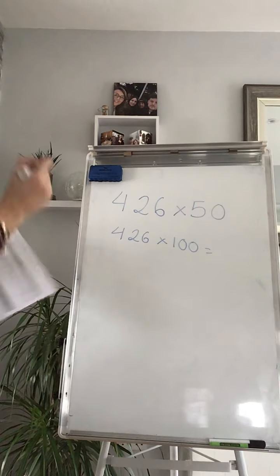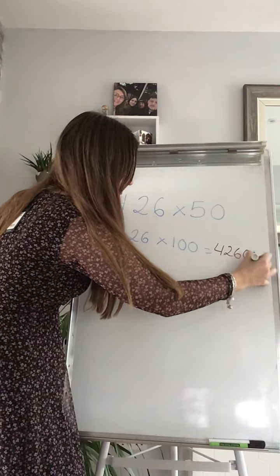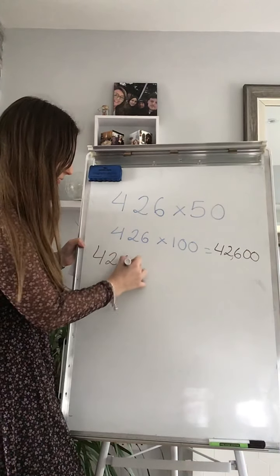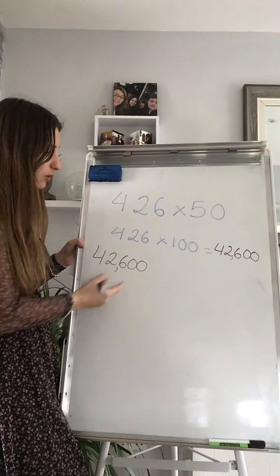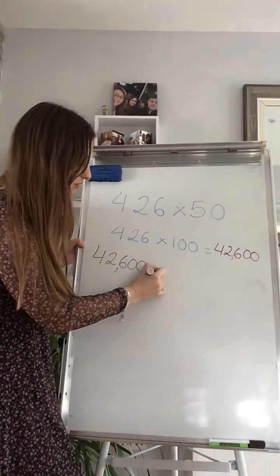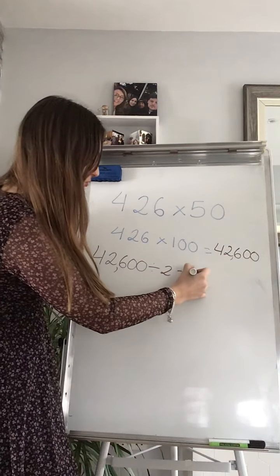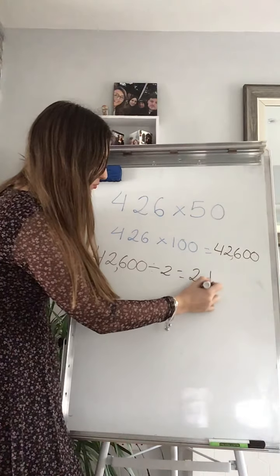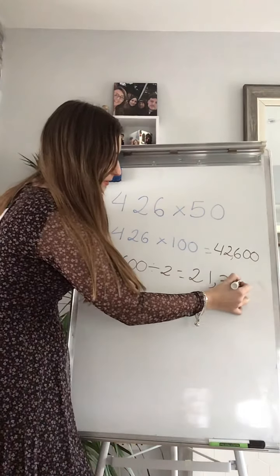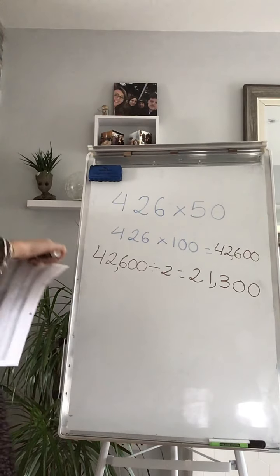Right, if you've done it, let's mark it together. I know that they all get 100 times bigger, so I just add my two placeholders at the end, and I get 42,600. Now I times it by 100 and I only need to times it by 50. So I'm going to divide it by 2, because 100 divided by 2 is 50. 4 divided by 2 is 2. 2 divided by 2 is 1. 6 divided by 2 is 3. 0 divided by 2 is 0. 0 divided by 2 is 0. Okay? Good.